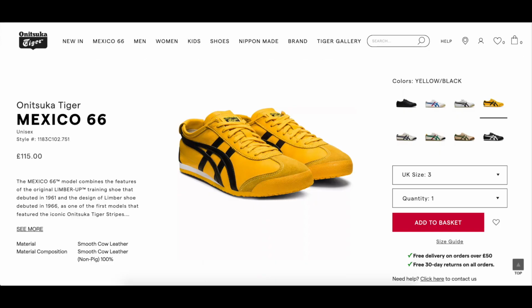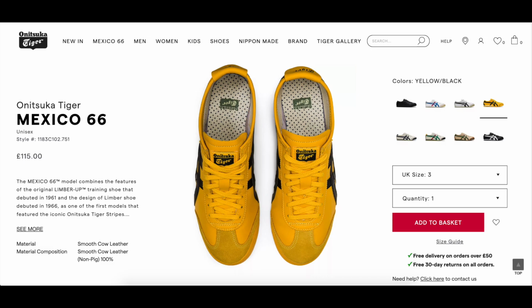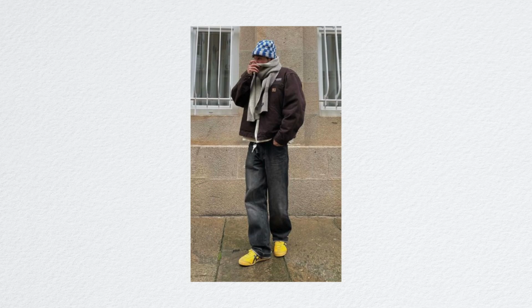Then we've got one that is like a Pinterest or internet, I don't even know, just everyone's favorite right now, the Mexico 66. I'm thinking about them, the ones in yellow. I was really against them, but I've been coming around to them slowly because I keep seeing them on Pinterest and seeing how you can style them, so we'll see. Probably one for the spring, summertime.